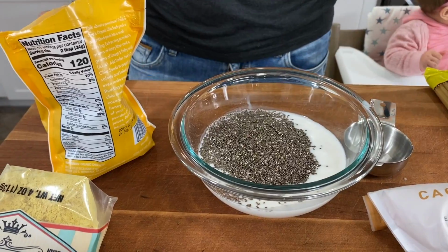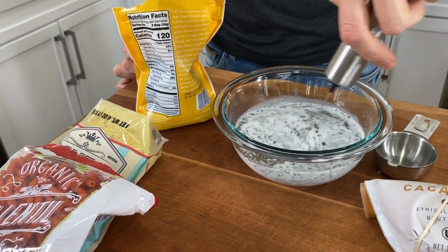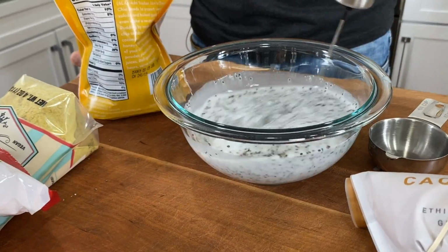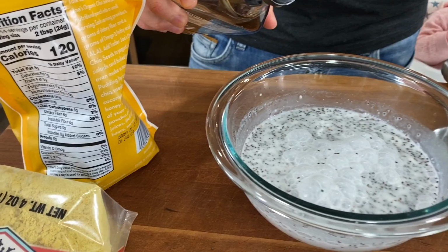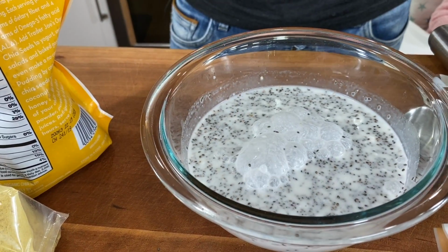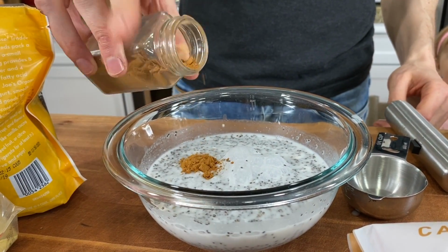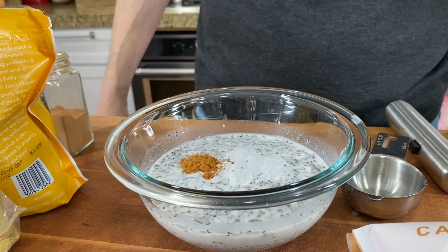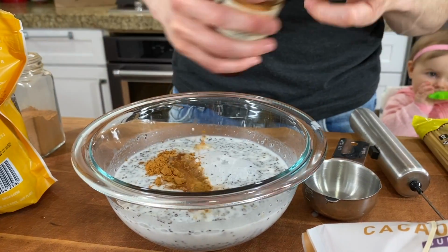But as soon as they go in, grab a mixer. To be honest, I like to use this little coffee frother and get it mixed up because you want them to hydrate individually and not kind of clump together. For flavoring, just add a couple tablespoons of maple syrup. Little shake of cinnamon in there. A squirt of vanilla extract.